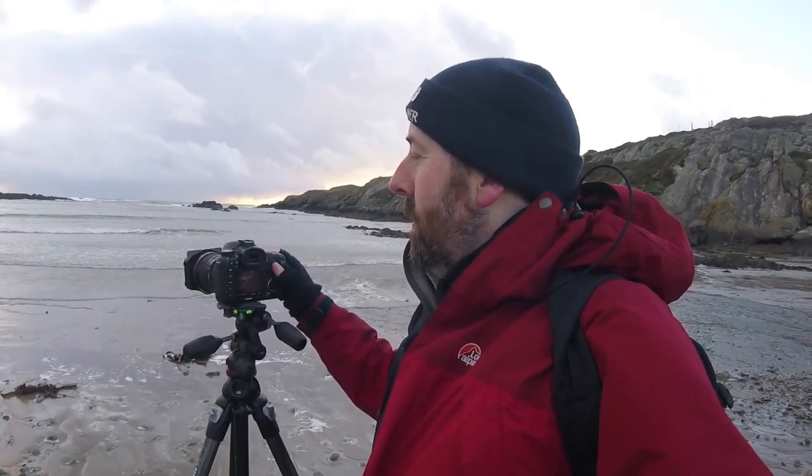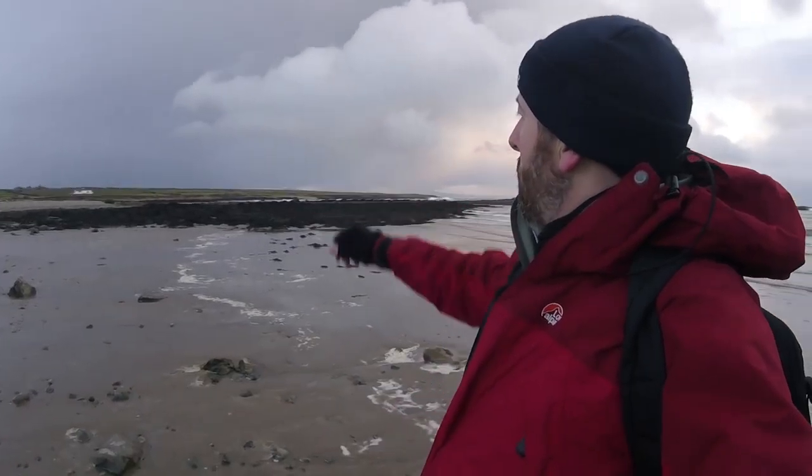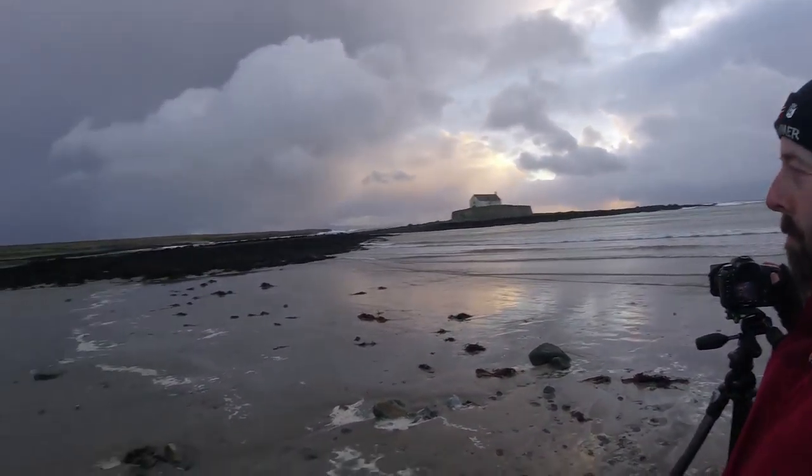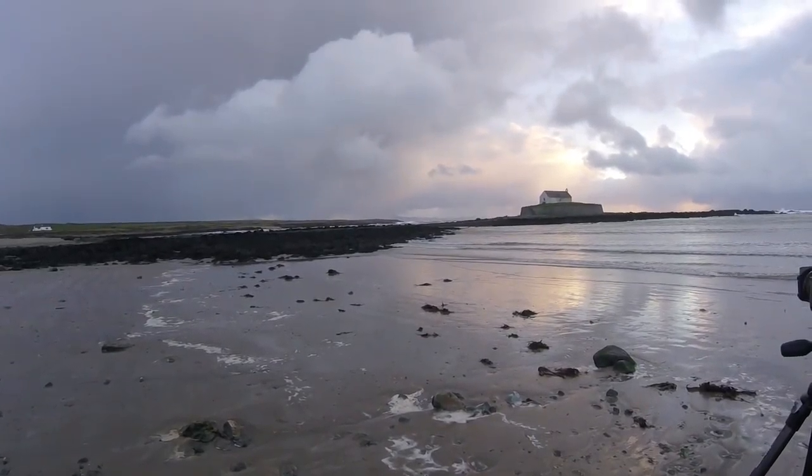I've only seen a couple of other people the whole time I've been here. So I'm just going to show you the clouds over there now. It's just black. Absolutely black. Look at that. Right, I'm taking one.